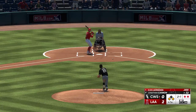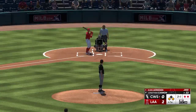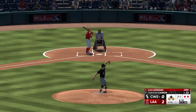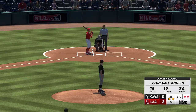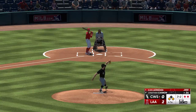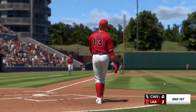Two outs. That just misses. Three balls and a strike. There's a strike. 3-2, two out, run on first. A lot of movement in the infield. Hitter's got to stay focused on the pitch. Swing and a miss. And he's down on strikes.